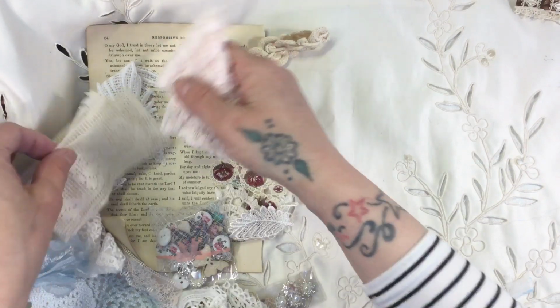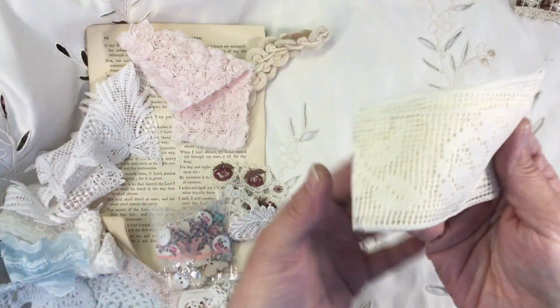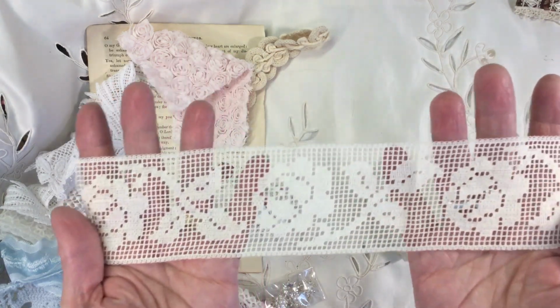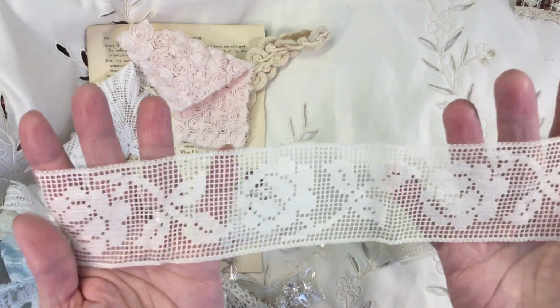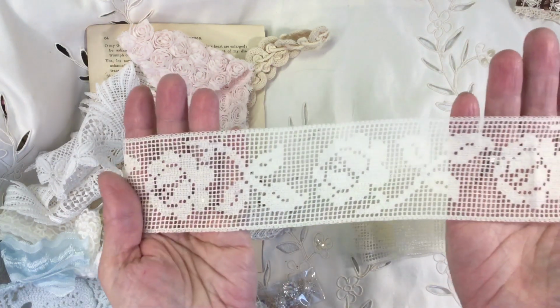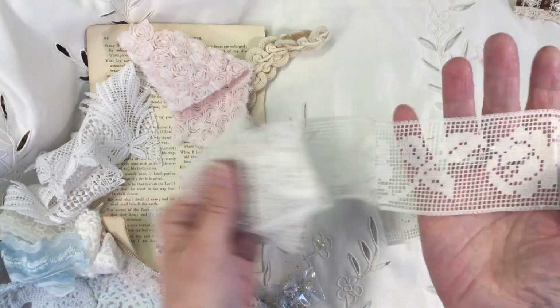Now what else have I got here? Oh yes, this is a very, very delicate, very fine piece of lace trim. It's got like a rose pattern with leaves going through it, and that's a beautiful cream colour.